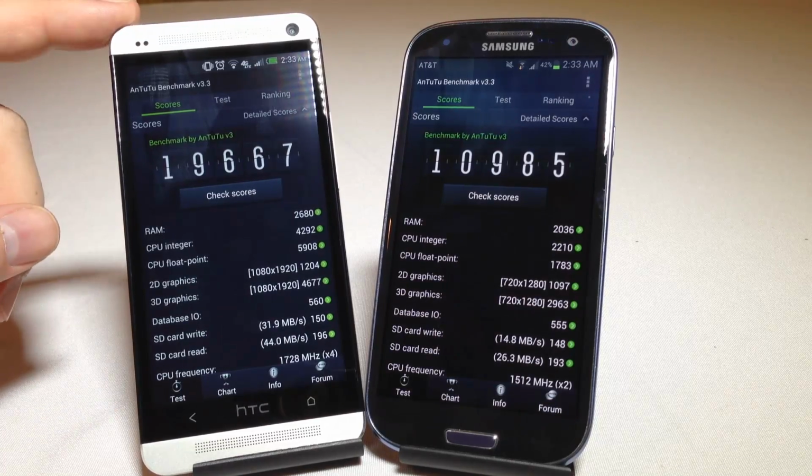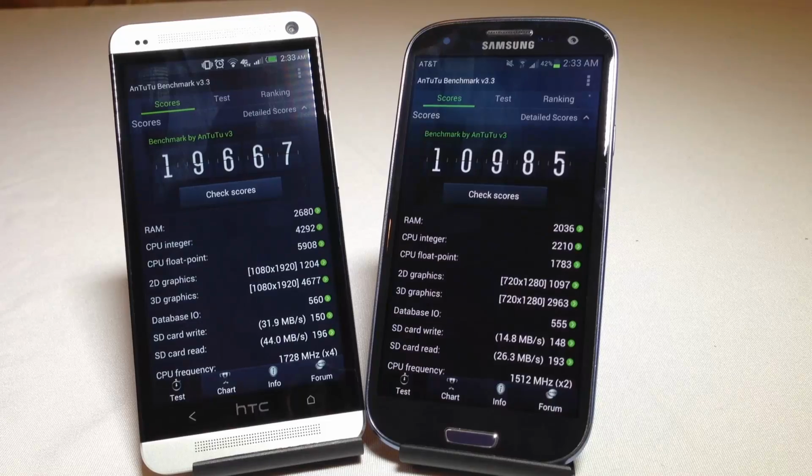You can find both of these, the HTC One at AT&T.com and the Samsung Galaxy S3. Even though it's an older phone, it's still selling incredibly well and very popular.